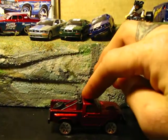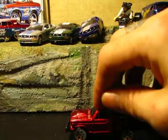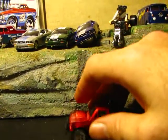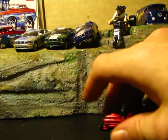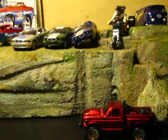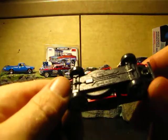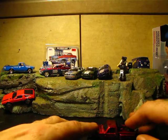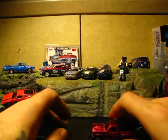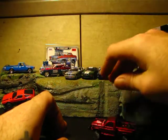Watch what happens. You ready? Suspension. Look at that. See it bouncing? Tell me that's not cool. I have never seen a truck, in a diecast truck, pickup or otherwise, have suspension. See it bounce? Tell me that's not cool.